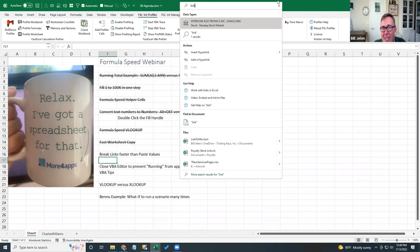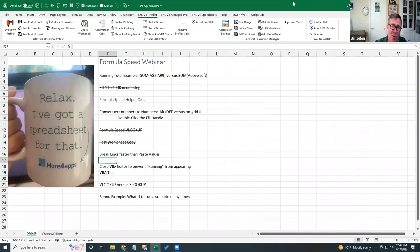So if you find something that's just taking way too long, there's possibly a faster way to do it. In this case, break links was faster than paste values. I've also seen all kinds of problems if you have a filtered data set and you do things while the data is filtered, like copying or pasting.